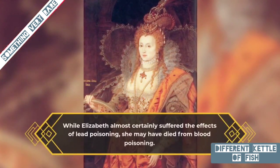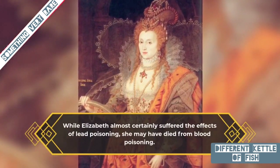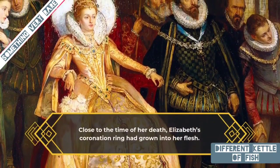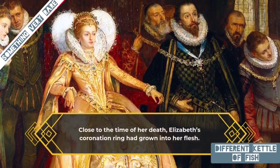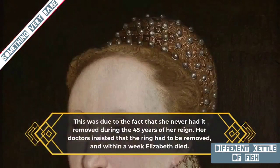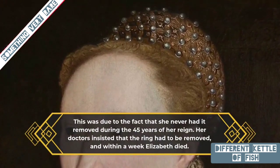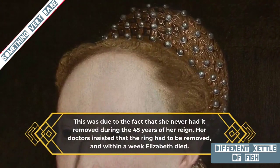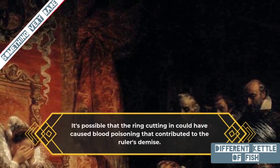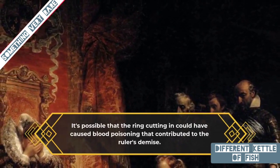While Elizabeth almost certainly suffered the effects of lead poisoning, she may have died from blood poisoning too. Close to the time of her death, Elizabeth's coronation ring had grown into her flesh. This was due to the fact that she never had it removed during the 45 years of her reign. Her doctors insisted that the ring had to be removed, and within a week, Elizabeth died. It's possible that the ring cutting in could have caused the blood poisoning that contributed to the ruler's demise.